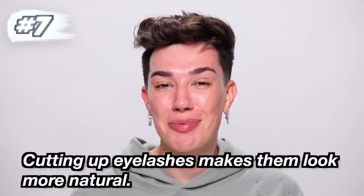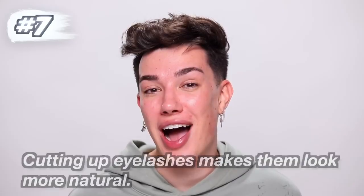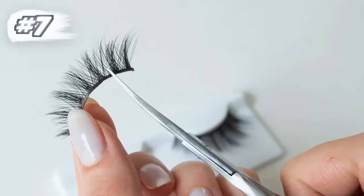Cutting up eyelashes makes them look more natural. Okay, this is kind of personal opinion. Obviously, when you glue an eyelash onto your eye, it's never really gonna look natural, if we're being honest. However, when you have a strip lash, it's gonna look the same on everybody, but everybody has different shaped eyes. So if you cut it up, you're able to customize it to match you a little bit more, which can look a little bit more natural.